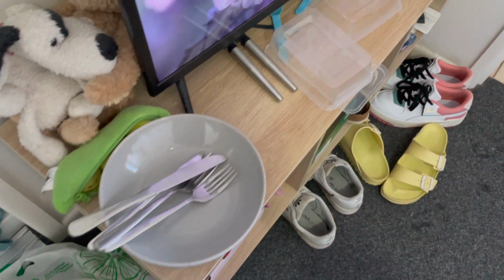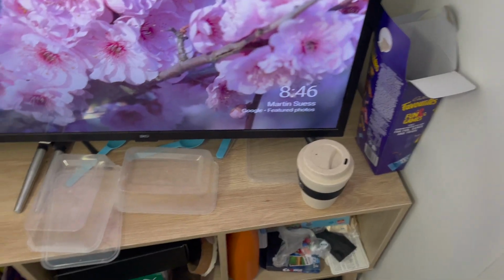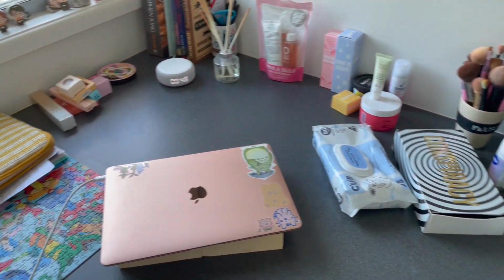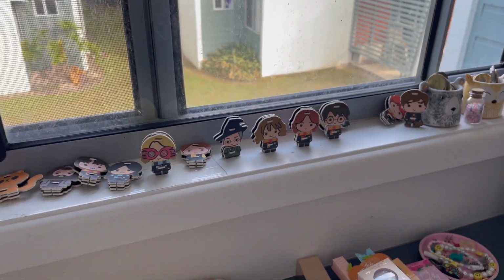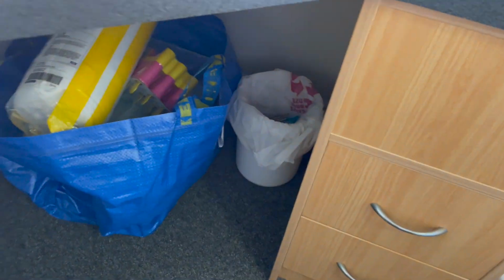And then TV unit wise, again, sort these shoes out, just tidy this stuff away because it's looking pretty messy. Again, vacuum in here, there's the rest of the laundry. And in the desk area, just give it a wipe down and a bit of a tidy up because it's getting a bit cluttered again. And all of my little Harry Potter figures have fallen down. It's really sad. There's also a big bag of IKEA stuff under here which needs sorting out.